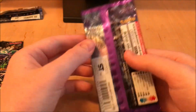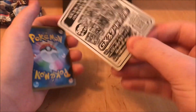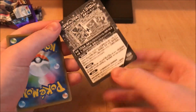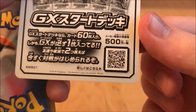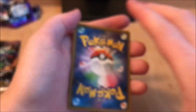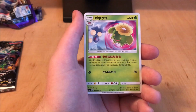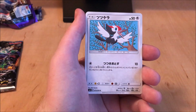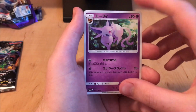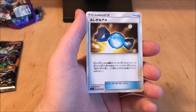Next one is Explosive Impact. Let's put that aside. Ooh, that's one of those cards I can't read anyways, but if you want to scan the code, use the code. There we go. Alright. We got a Muriel. Okay. Pikipak. Ooh, alright. Last card, it is a rare candy.